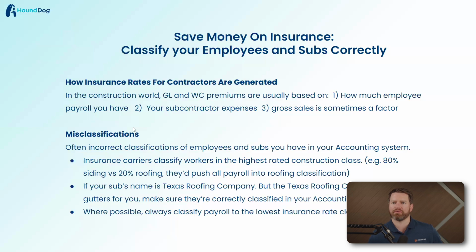I think we have one question here too. Zori said, we're going through a current GL audit. Does anyone know if we got the missing COIs from last year, will it still hurt us?